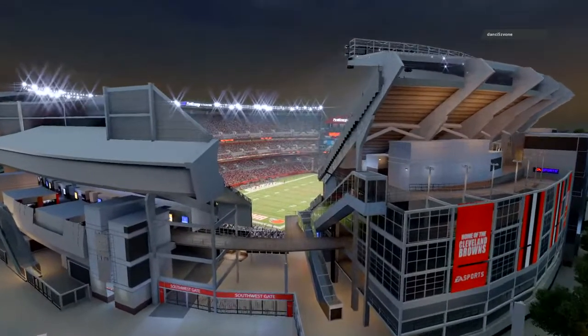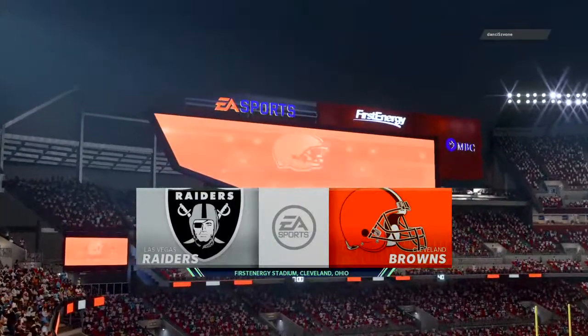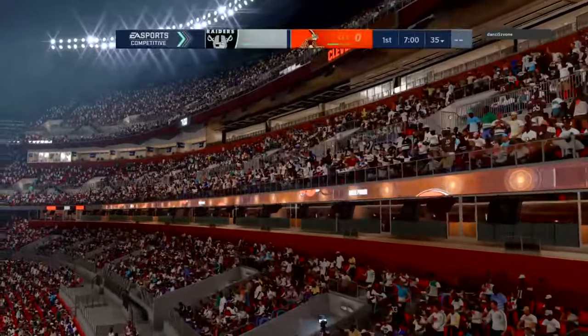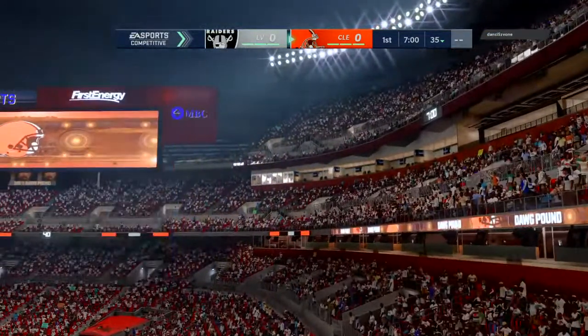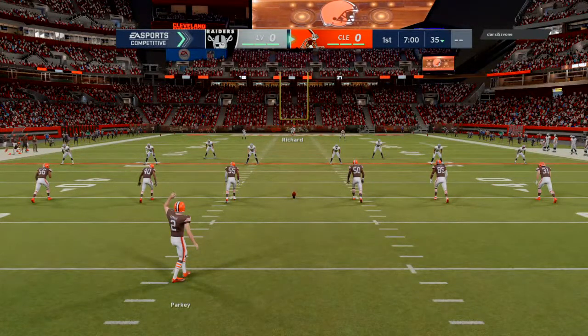EA Sports coverage of the NFL brings us to FirstEnergy Stadium here in Cleveland, Ohio. This was the scene a few minutes ago. The Dawg Pound in full roar as their Browns emerge from their tunnel, and they're ready to go as they get set to match up with the Las Vegas Raiders.